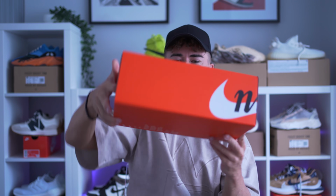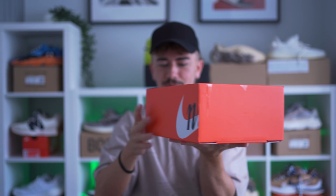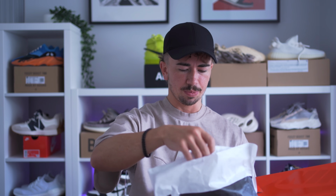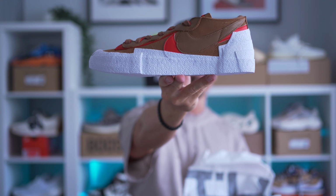We got a Sacai and Nike sneaker box. You guys should be very familiar with this one just because they've been releasing so many shoes. Sacai and Nike have really been doing their thing this year. So this is the most recent release, special Nike paper, and here is the Blazer Low British Tan.